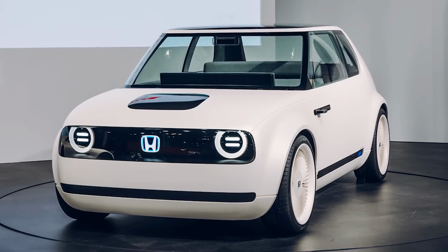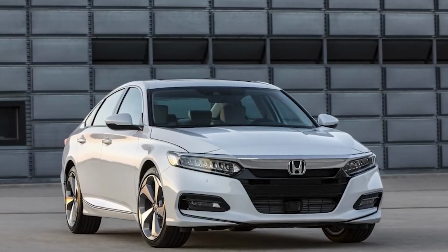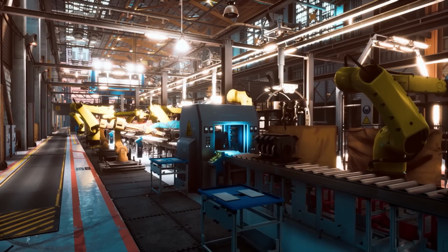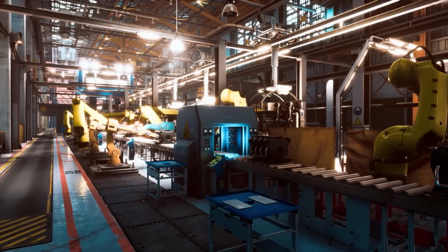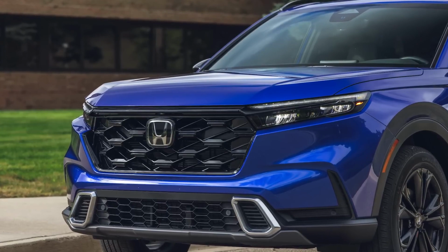the environment. Honda has recently announced that its battery electric vehicles and fuel cell electric vehicles will account for 100% of its sales by 2040. To meet these goals, Honda has joined hands with General Motors. They have set up a fuel cell system manufacturing center in Michigan, presenting the all-new hydrogen-powered CR-V.